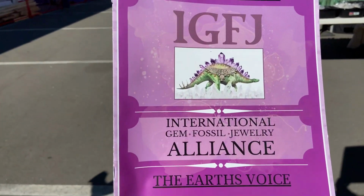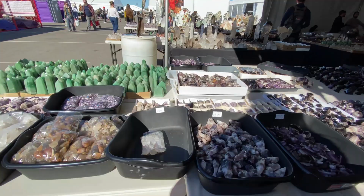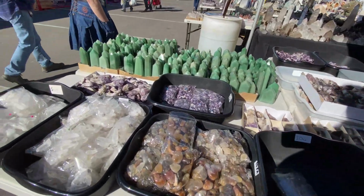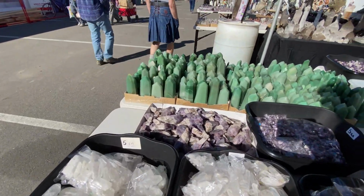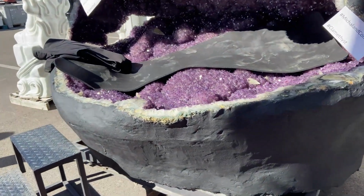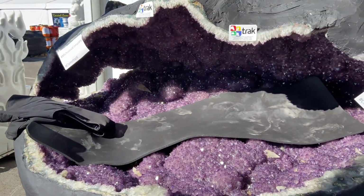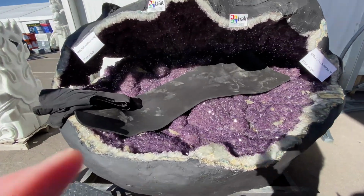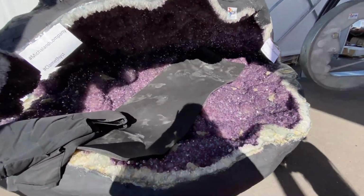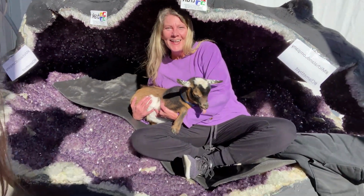Here's the brochure. All for a good cause. I'm going to go into this, the clamathis. This is called a clamathis. And we get to climb into the clamathis. We're in the clamathis.